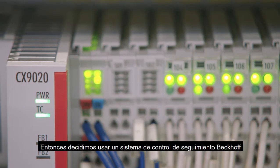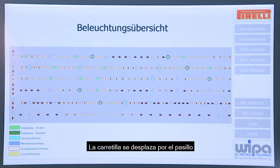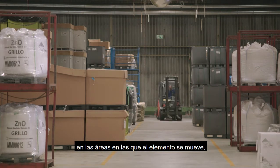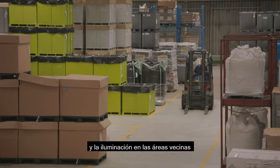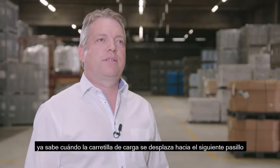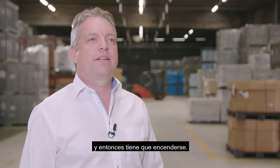Then we decided to use a back-off control system to track the movement of the forklift trucks. The forklift drives into the aisle and the lighting is switched on only in the areas in which the truck is moving around. And then the lighting in the neighboring areas is dimmed accordingly. That means that the lighting already knows when the forklift moves into the next aisle and that it then has to switch on there.